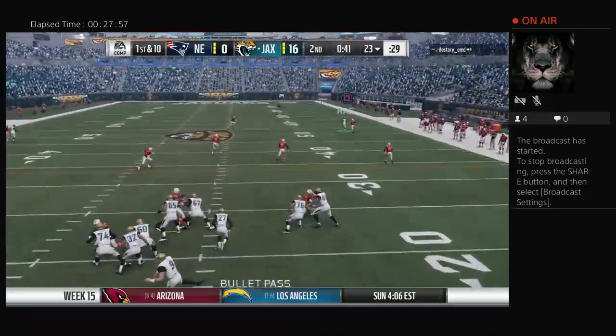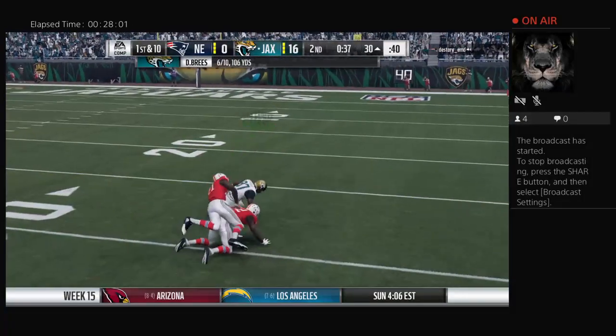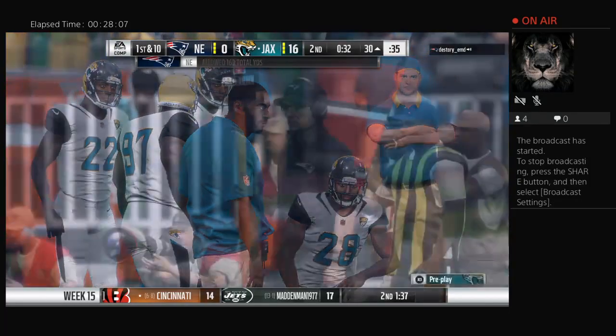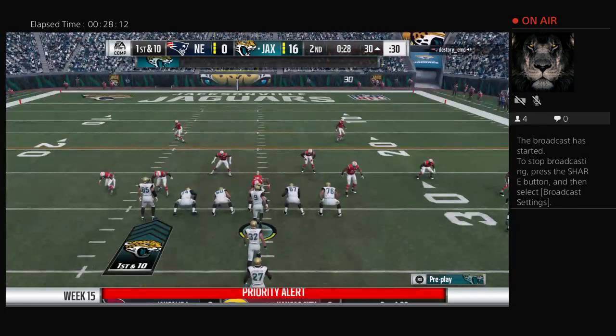To throw is Breeze. He'll rifle this one deep, and that's caught inside the 35. And he gets all the way down to the 30-yard line. A big play there just before halftime. 47 yards.